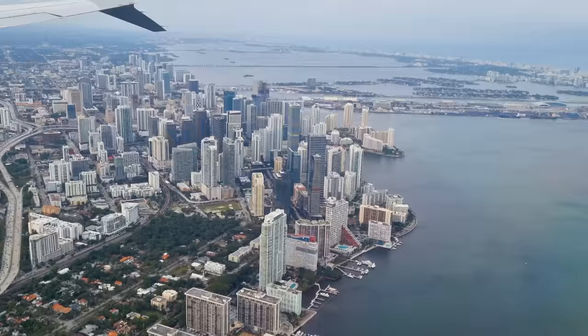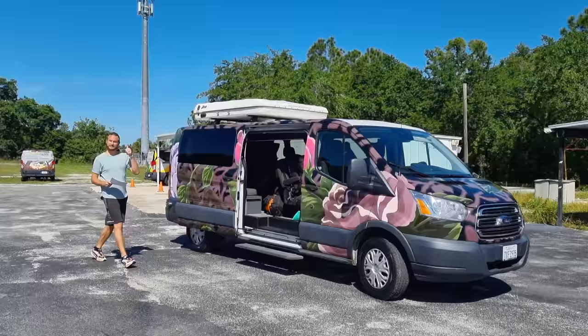That's it for our trip through the Caribbean. But we still have a whole year of traveling ahead of us. So first off, the USA.